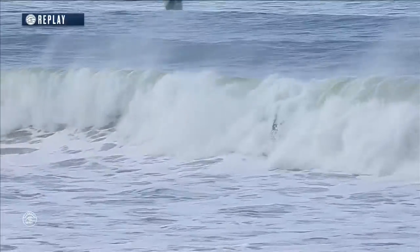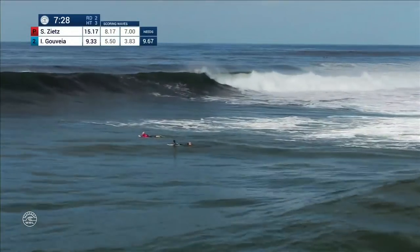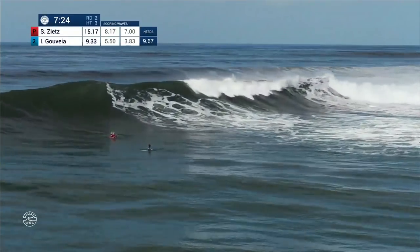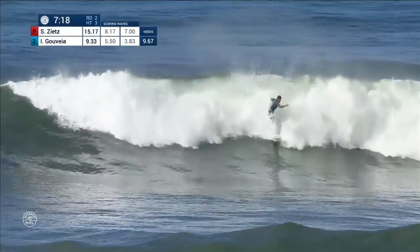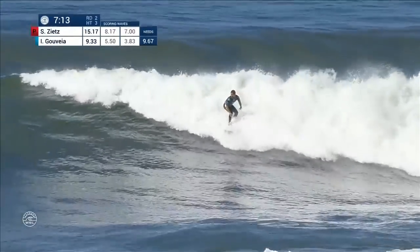Did well on that last maneuver there though. Kind of fell out of the sky. How much room does Gouveia have under Seabass's watch at the moment? Plenty. I mean, it looks like there's more than one wave a set. So, you know, Gouveia just needs to roll the dice, which he's doing right now. Quickly off the lip. Sliding out on the bottom turn. He'll reset.